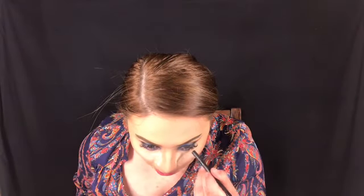After I have applied that, I'm gonna go ahead and use a black pencil eyeliner and apply that to my waterline. I'm gonna apply it to the lower and upper waterline. Using this brush right here, I'm gonna be blending that blue out. I just don't want it to look too harsh.